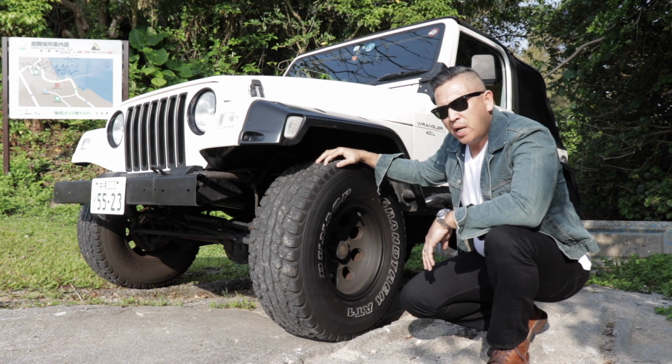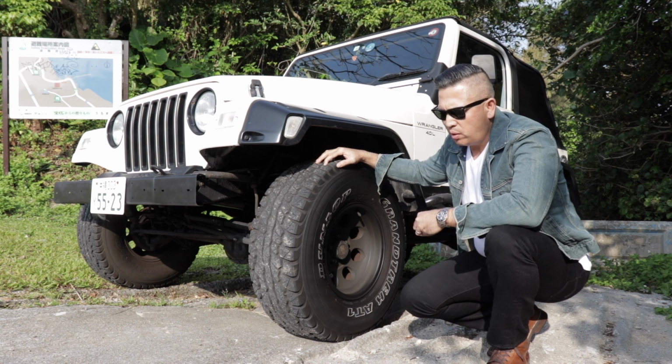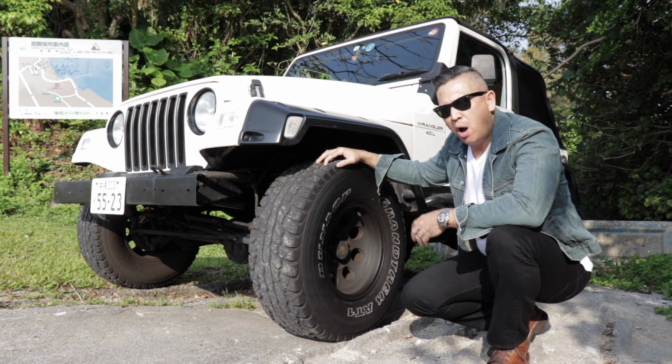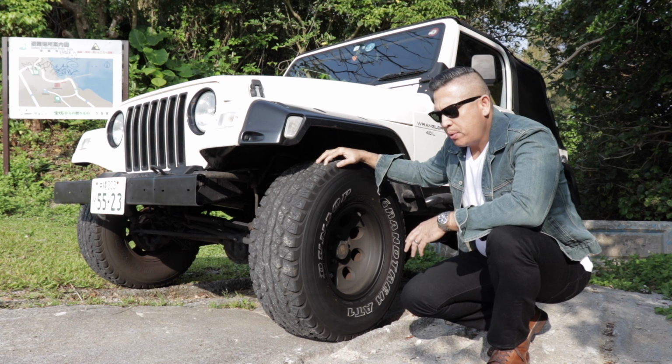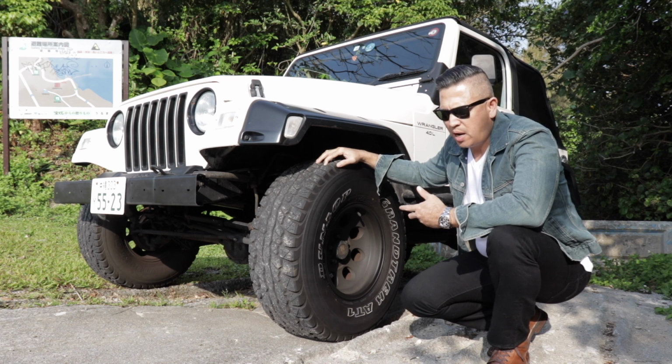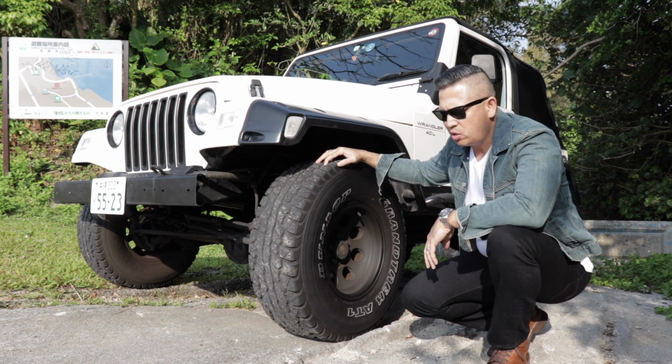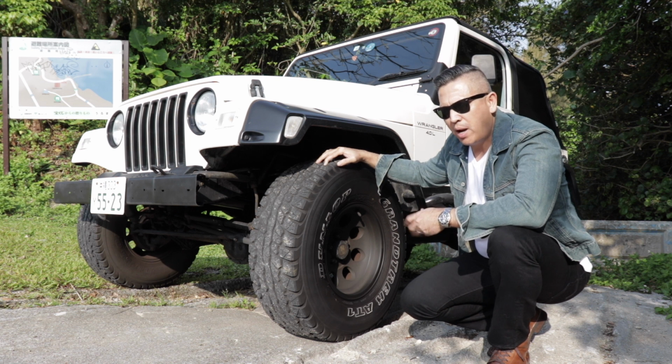About 95% of the time, I usually just drive on the street to and from work or do some of my chores. I rarely go off-roading, so the purpose of me driving on bigger tires is really kind of just showing off. So I drive around on size 32 tires for the following reasons. One, it's easy on my engine.